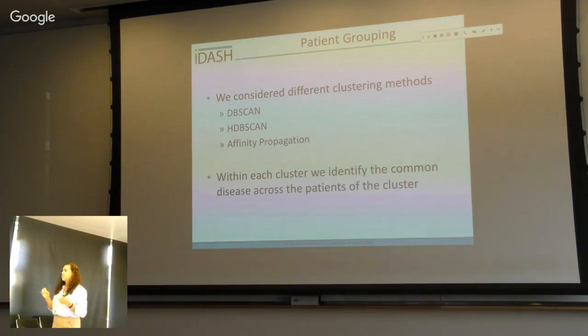so something that would be a very good representation of the items around it, and then repeats that for them. And then, of course, after clustering, you look to find the common diseases in that.